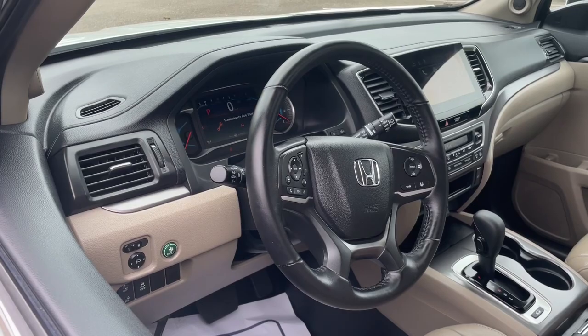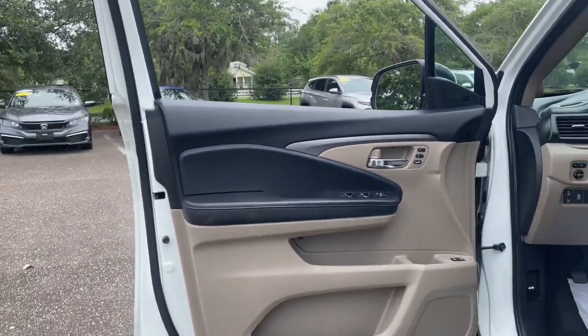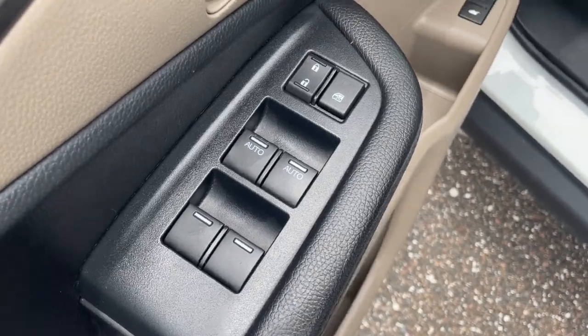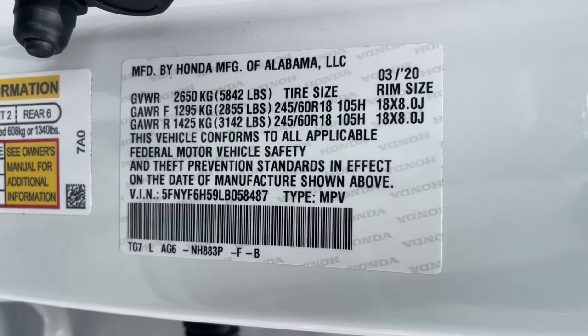These are just some of the great options this vehicle comes with: Apple CarPlay and/or Android Auto, pre-collision system, keyless entry, moonroof, satellite radio, power passenger seat, heated mirrors, fog lamps, power liftgate, lane keeping assist.